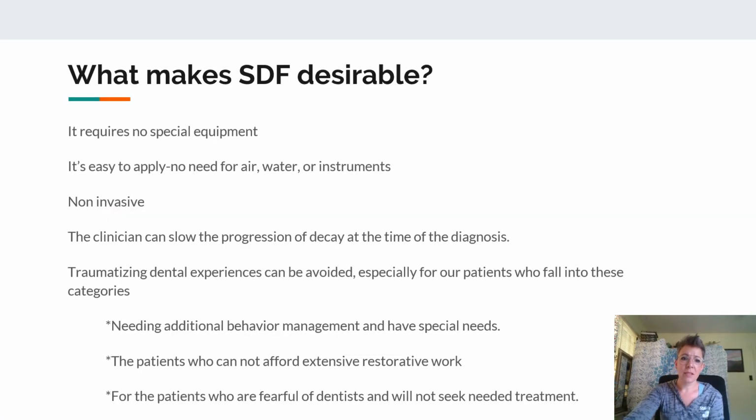So what makes this desirable? It requires absolutely no special equipment. It's easy to apply, no need for air, water, or instruments. It's non-invasive. The clinician is able to slow the progression of decay at the time of diagnosis.